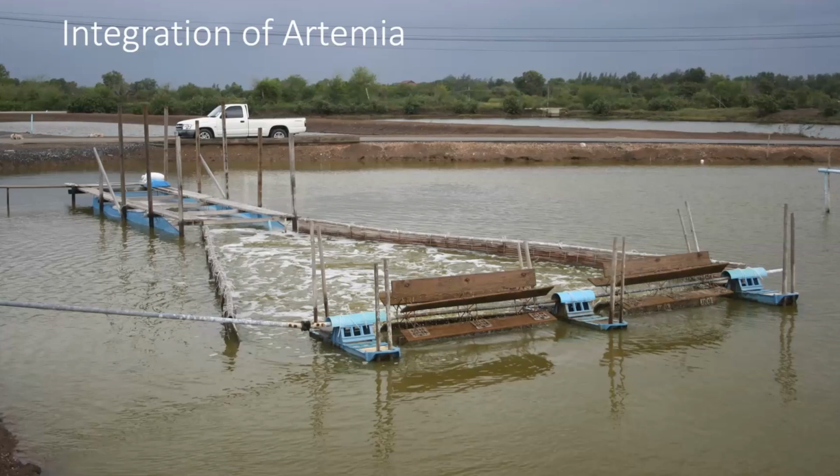The ponds have a combined surface area of 0.6 hectares and 2 metres deep, and they're constructed so as to permit fresh water to run off during heavy rains, because of course it's a monsoonal area. Salinity in the Artemia ponds typically ranges between a minimum of 70 ppt in the wet season and a maximum of 110 in the dry.